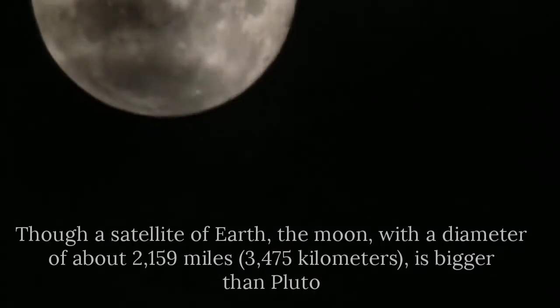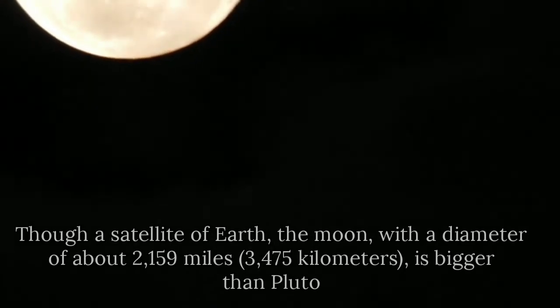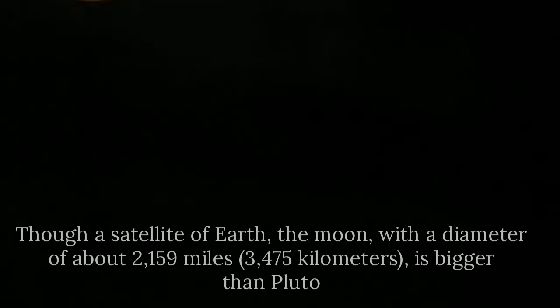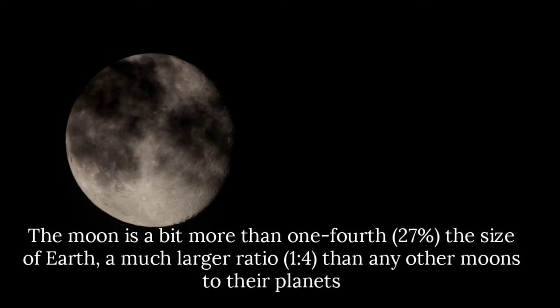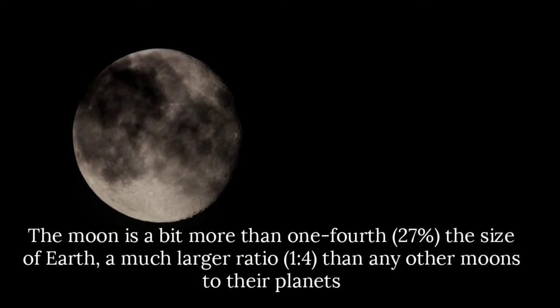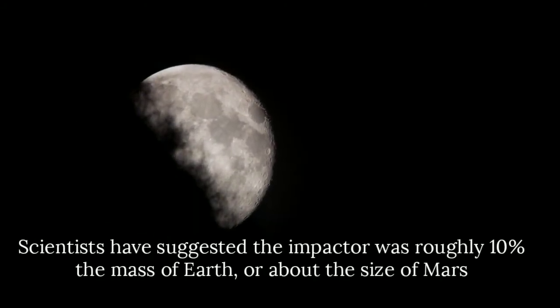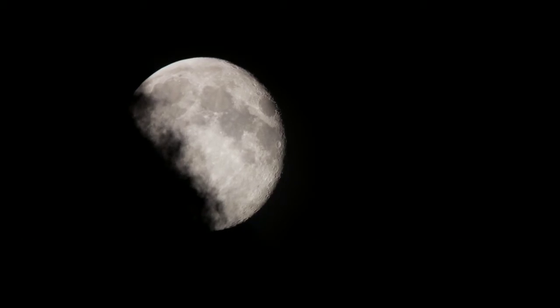Though a satellite of Earth, the Moon, with a diameter of about 2,159 miles, 3,475 kilometers, is bigger than Pluto. The Moon is a bit more than 1/4, 27%, the size of Earth, a much larger ratio, 1:4, than any other moons to their planets. Scientists have suggested the impactor was roughly 10% the mass of Earth, or about the size of Mars.